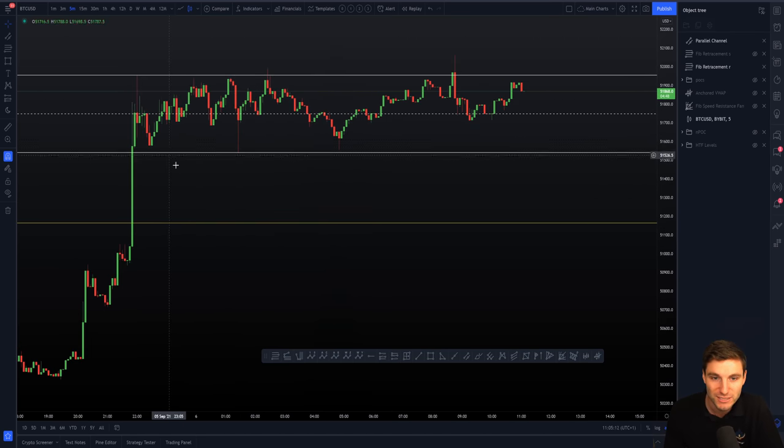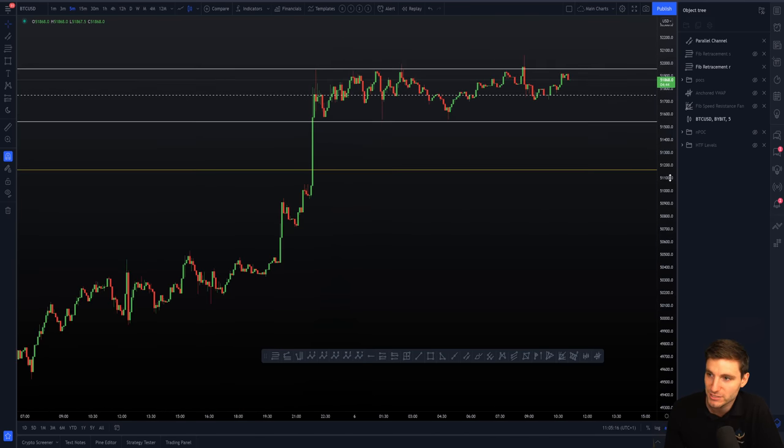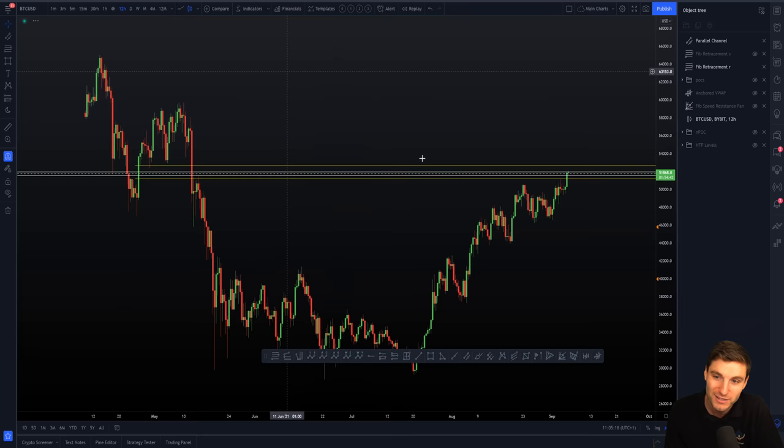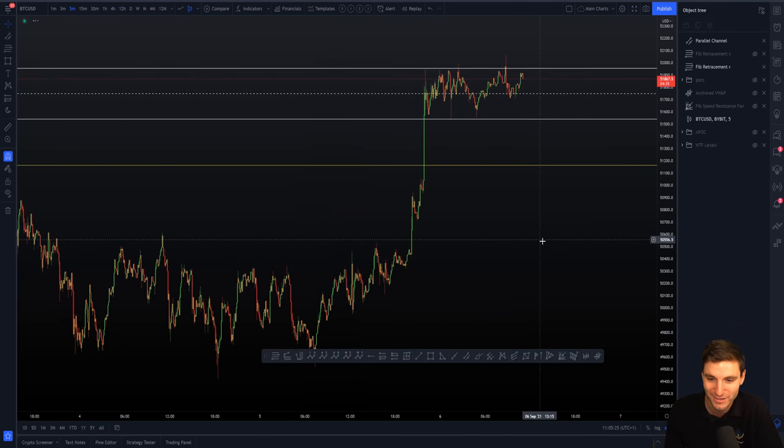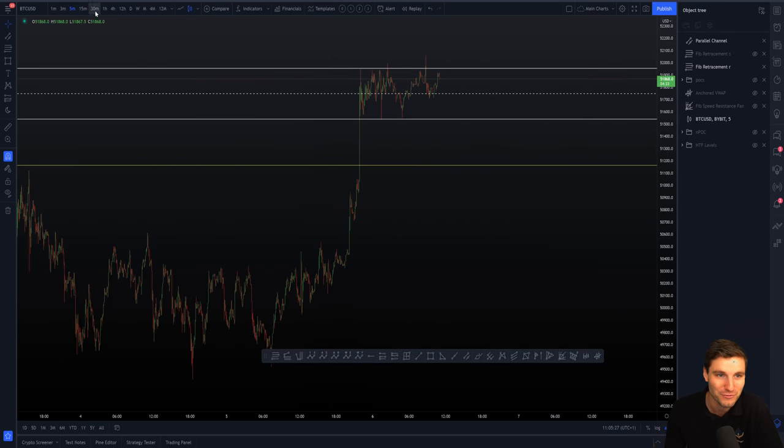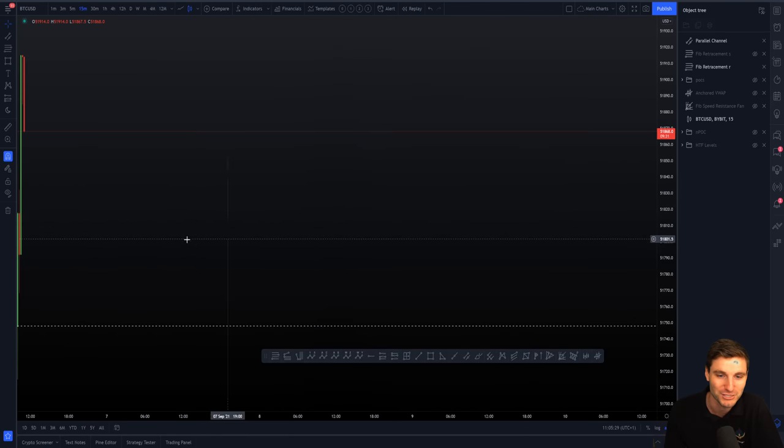We have obviously then seen our area of consolidation going on. And as I was saying, the next level to the upside is coming in at around, obviously, that 52,600. And then obviously to the downside, I think we all know the level that we have to be looking at here. It's gone to the 15-minute chart.